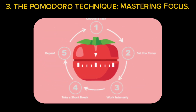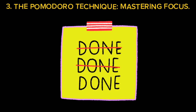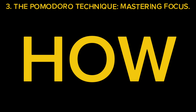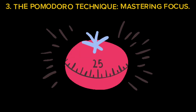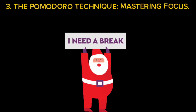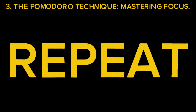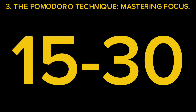3. The Pomodoro technique, mastering focus. This time management method boosts productivity and reduces burnout. Here's how. Set a timer for 25 minutes, a Pomodoro. Focus on one task without distractions. Take a 5-minute break. Repeat for 4 cycles, then take a longer 15 to 30-minute break.